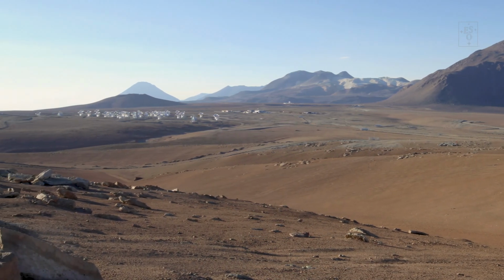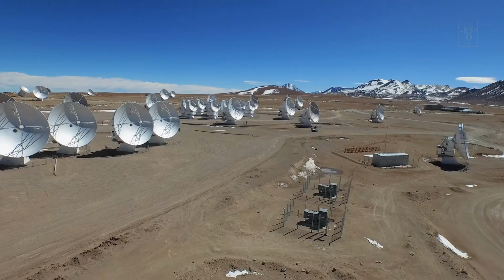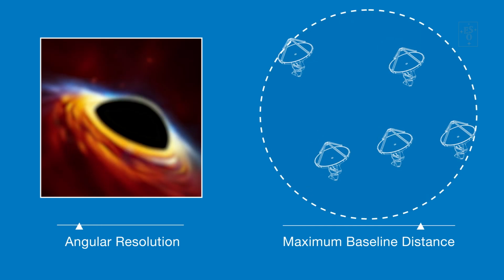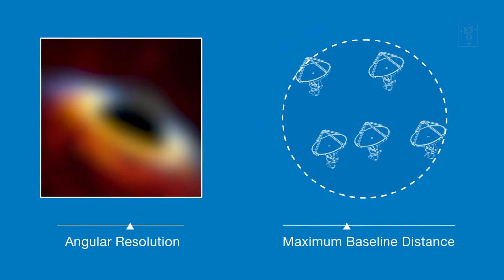Interferometry is also how ALMA, in which ESO is a partner, works. ALMA consists of 66 individual antennas spread across the Chajnantor plain in the northern Chilean Atacama Desert, and it can make extremely detailed images of our cosmos. ALMA can reach angular resolutions down to 5 milliarcseconds, which is the same as seeing a 10-meter-long bus on the Moon.